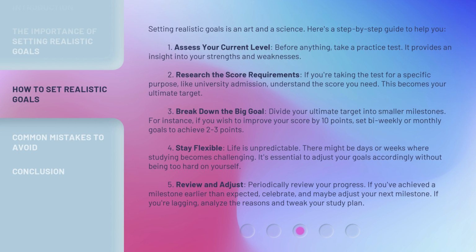Setting realistic goals is an art and a science. Here's a step-by-step guide to help you. 1. Assess your current level. Before anything, take a practice test. It provides an insight into your strengths and weaknesses.